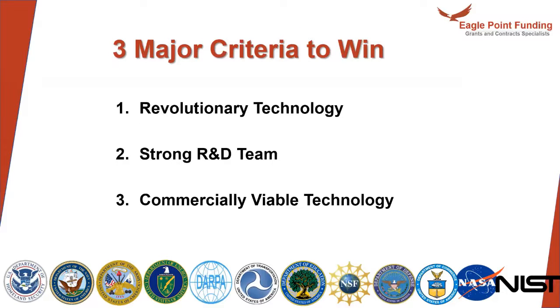And here are the three major criteria to win. You need a revolutionary tech, like we talked about, a strong R&D team, and commercially viable technology. Because in the past, they would fund a tech, and if it wasn't commercially viable, it wouldn't have that economic benefit. So if there's only an Air Force application for a certain tech, it could still win funding, granted, but at the same time, they want something that will grow the economy and better society.